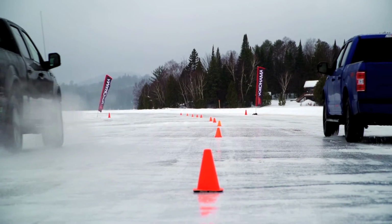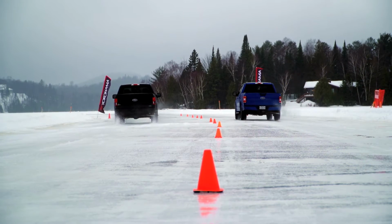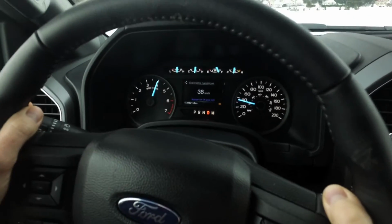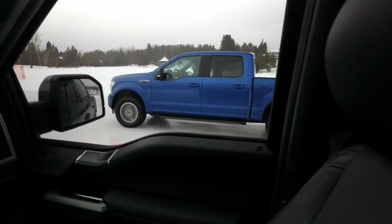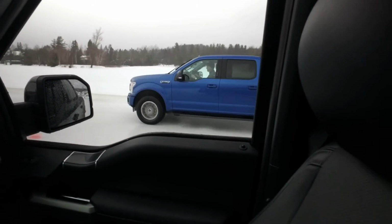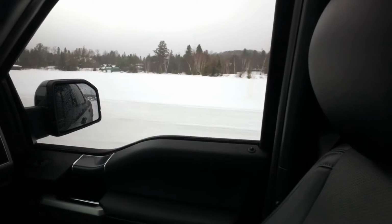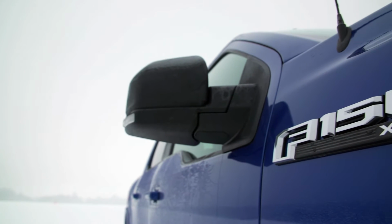The surface we're testing on is the main straight at IDC. Being a lake surface, it's solid ice and slippery. With this comparison, we had no way of accurately timing each stage, so it's more of a seat-of-the-pants and visual comparison of all-season and winter-rated tires. In addition, each truck would be run in 4x4 with traction control turned on. Visually, the black F-150 has got the all-season tires, while the blue truck has got the winter boots.